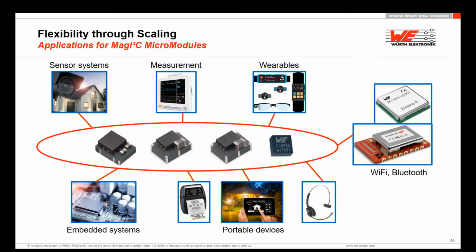All of these applications you see here and examples discussed today can be realized using our power modules in a quick, easy, and very, very reliable way. Each power module has unique strengths that allow it to meet many different requirements of a wide range of applications.